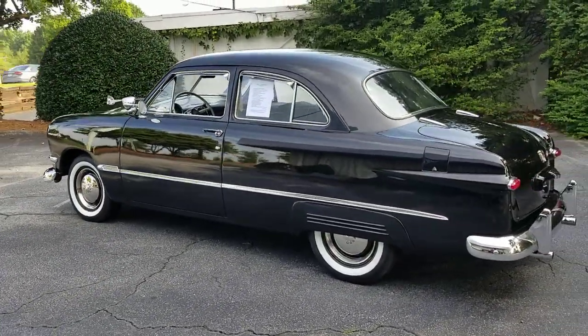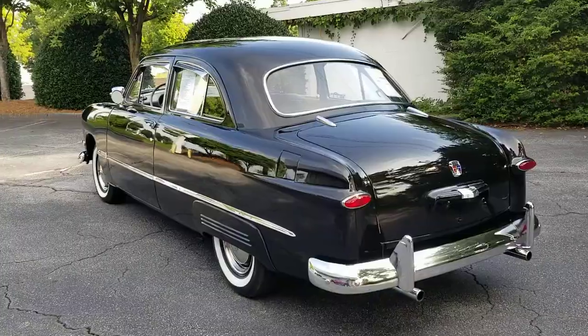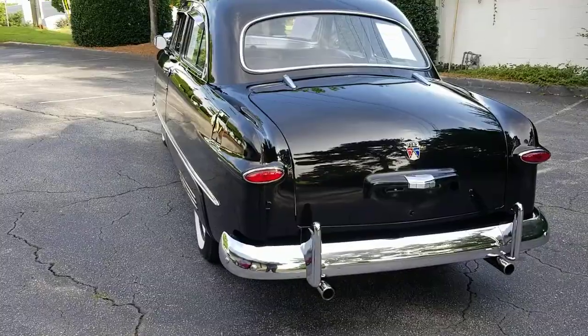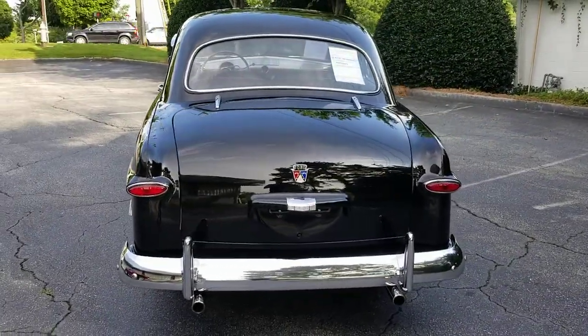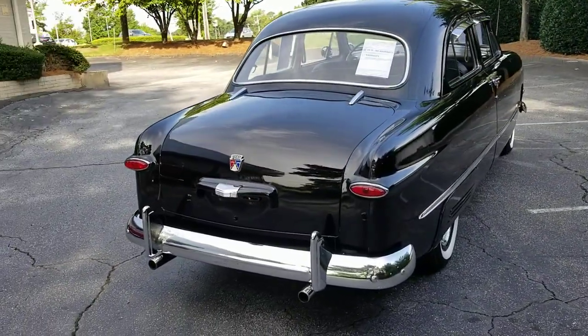This car was painted some time ago, I'd say roughly 10 years ago, give or take, and it was done very right. You can take a look down the side of it there. It's nice and straight. The paint's got a very nice gloss on it, exceptionally nice shine. All the plating is very nice on this car as well. All the lights and stuff work on it also.